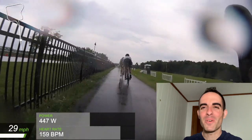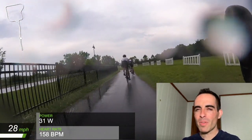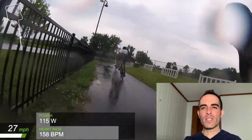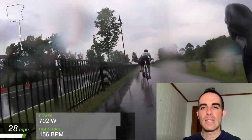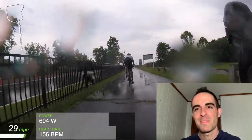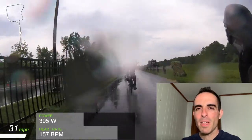So coming around some of the corners here, I was able to kind of catch back on. I'm leaving a little bit of a gap. I'm not really that comfortable riding in a race. I haven't been racing much this year. It's my second race, and it's wet, and not much of an excuse there, but a little gap, but I'm getting a little draft here.